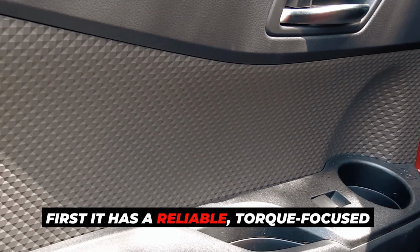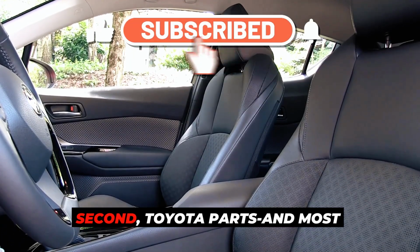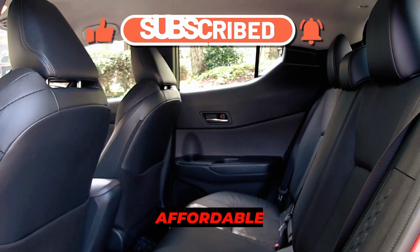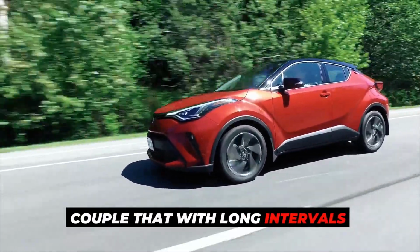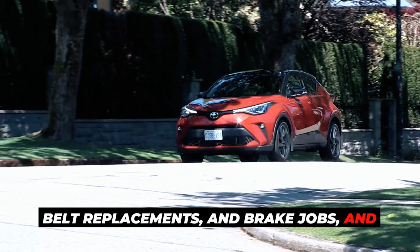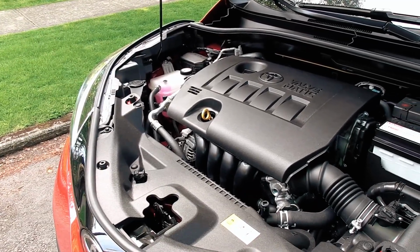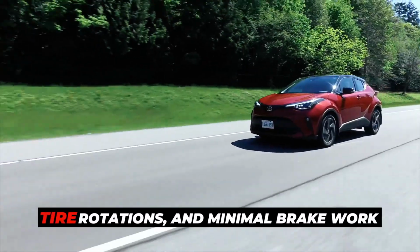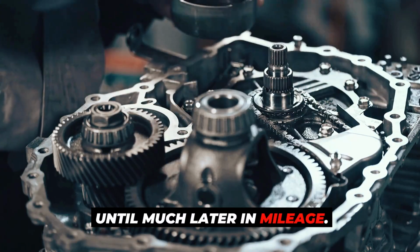First, it has a reliable, torque-focused 4-cylinder with simple mechanics. Second, Toyota parts and most consumables are widely available from affordable aftermarket brands. Couple that with long intervals between oil changes, belt replacements, and brake jobs, and you've got a car that sends fewer bills than most compact sedans. Owners routinely report needing only routine oil changes, tire rotations, and minimal brake work until much later in mileage.